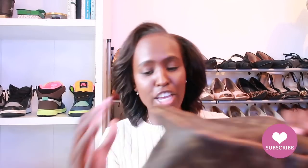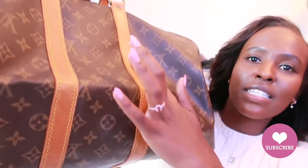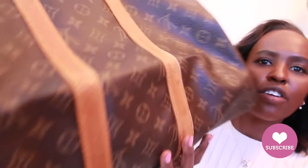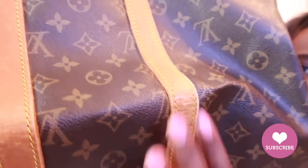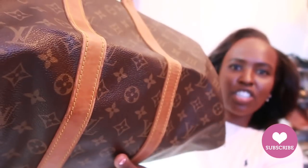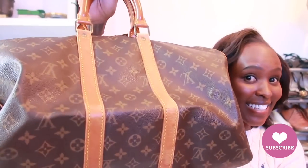Everything is so good. I love the fact that it's worn. I love the fact that it's aged. If I tell you how old this bag is, you're not gonna believe me. So yeah, that's the outside, the outer part of the bag. These leather straps have also aged. I hope you can see that. They have aged quite a bit.